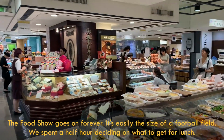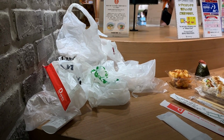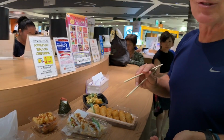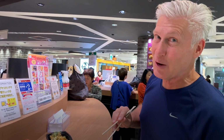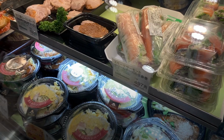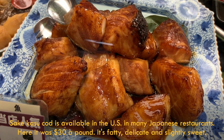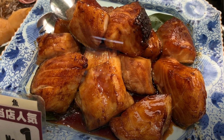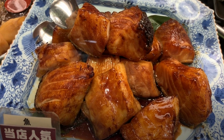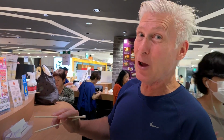One thing about this place, though, like any place in Japan, everything is wrapped, and even if you try to get them to not wrap it, there's more plastic here than I consume in a week in the United States. But it's all good, and it's all tasty. And one thing I want to point out, there's this stuff called sake kasu. It's really expensive. I didn't get it here. It's black cod marinated in the sake dregs, the stuff that's left over from making sake. It's incredible. If I could eat only one thing for the rest of my life, that would be it.